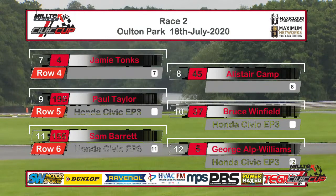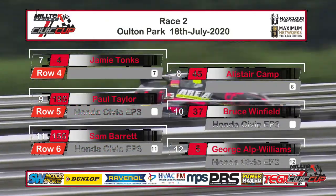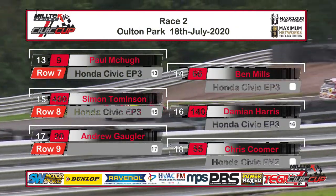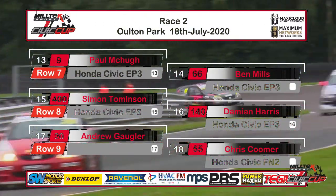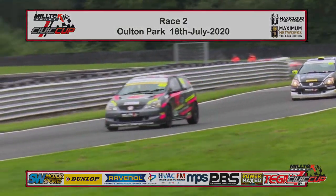Welcome back then to our final race of the day here at Oulton Park, and the cars heading out onto the circuit now for the second Miltech Sport Civic Cup race of the day. The first one earlier on was dramatic, to say the least, and the second one, albeit in slightly dry conditions now, hopefully will be equally as exciting, although with slightly less barrel rolling of Honda Civics.